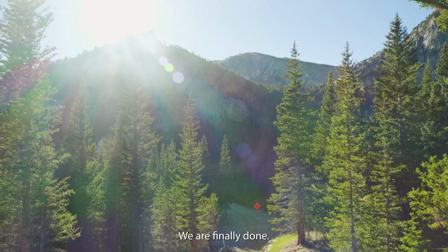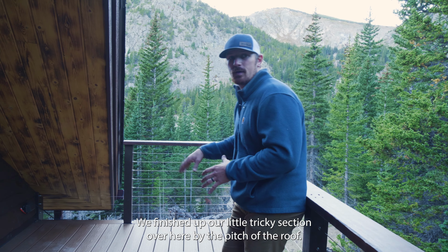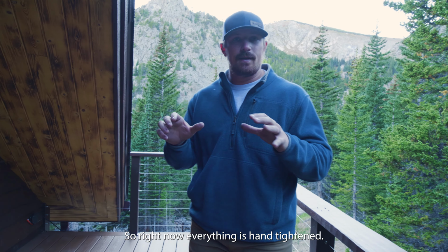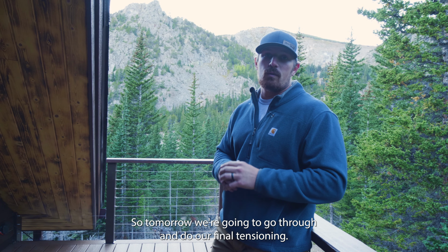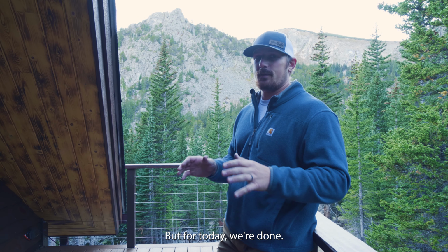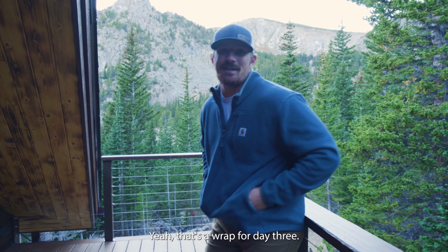We are finally done. We finished up our little tricky section over here by the pitch of the roof. Our other 3 cable runs are done, and that is a wrap. So right now everything is hand tightened. Tomorrow we're going to go through and do our final tensioning, but for today we're done. So I think a beer sounds good, and maybe some gumbo. Yeah, that's a wrap for day 3.